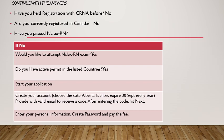It'll take you to the next page that says enter your personal information. When you enter your personal information, make sure your name matches your legal documents, and then you create the password. Your account is created, and you pay the fee. Once you pay the fee, then only your last step is completed and you are done with step 1, that is create your account.